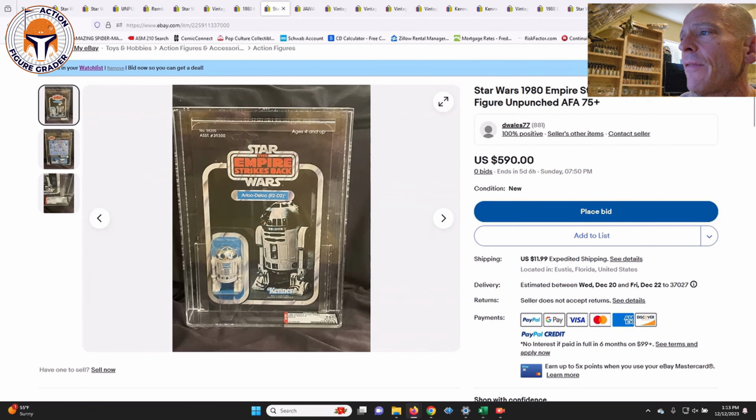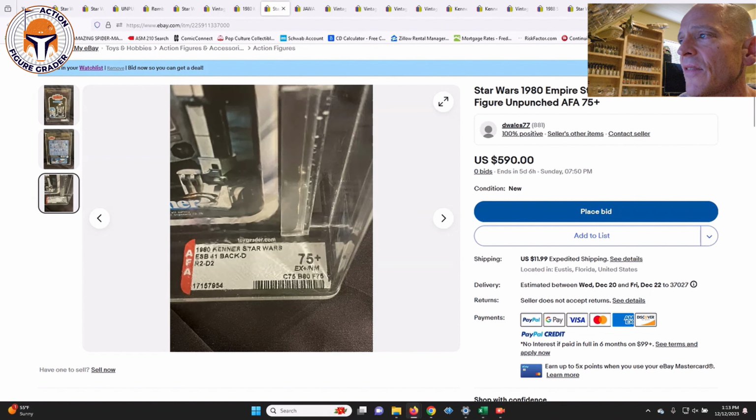Next up is an AFA 75 plus clear blister R2D2 first 12. You guys can correct me, but I think this is the last ESB card back for the first 12 solid dome R2D2 before they moved over to the 45 back sensor scope R2D2 with the Star Wars display arena. So if you're looking for an R2D2, this is unpunched, no price sticker. It's an AFA 75 plus.